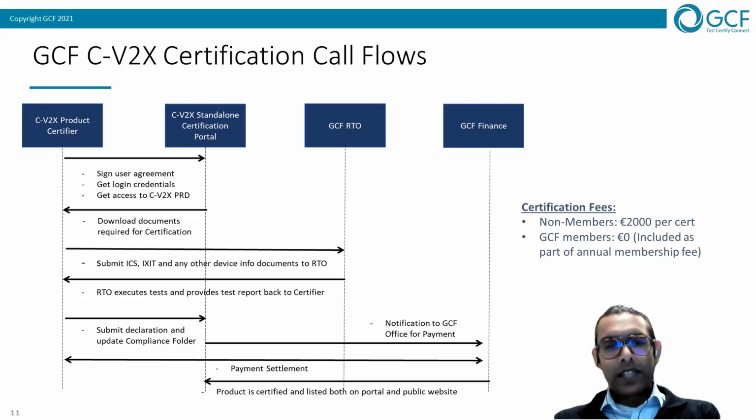It's important to note that each OEM's compliance is secure and cannot be accessed by any other OEM. And only authorized users such as the GCF office, 5GA office, and operator community can access the compliance of a device. The manufacturer is also responsible at all times for maintaining their certification and ensuring that they're always in compliance with the declaration.